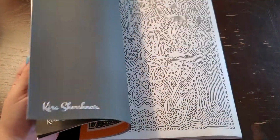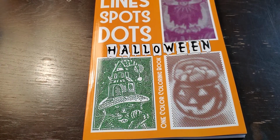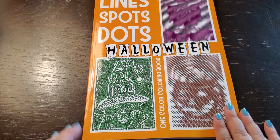Especially, like I've mentioned before, I am on a computer for 8 hours a day, so I don't want to strain my eyes that much after I'm done with work. I would like to give them a little bit of a break while I'm trying to hobby out. So that is the last Halloween coloring book that I have. Now on to the Christmas coloring books.